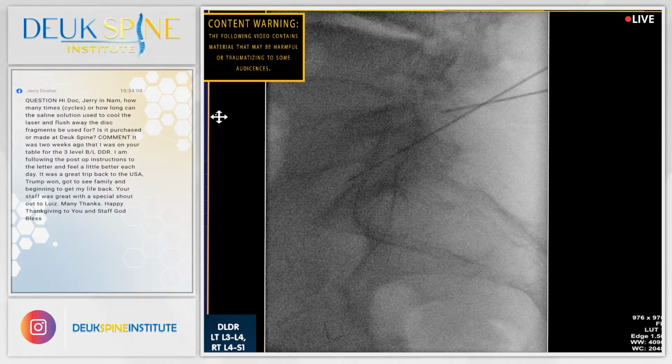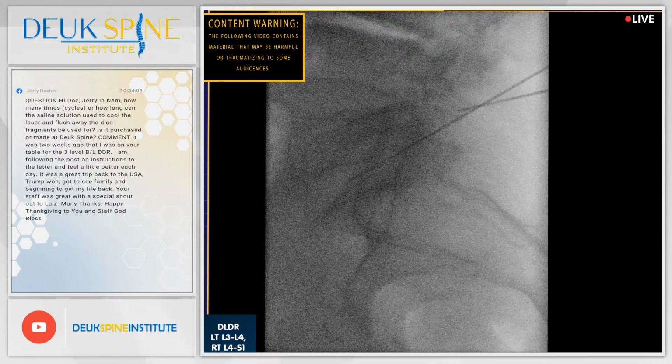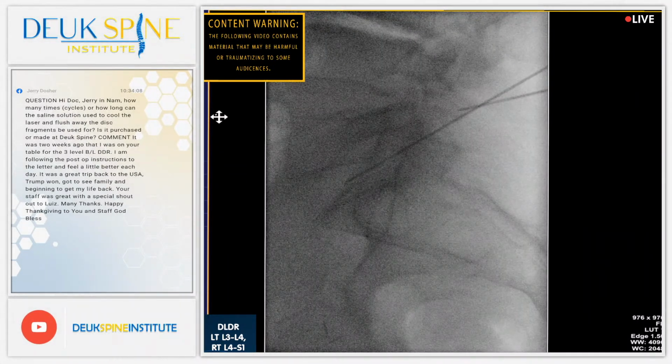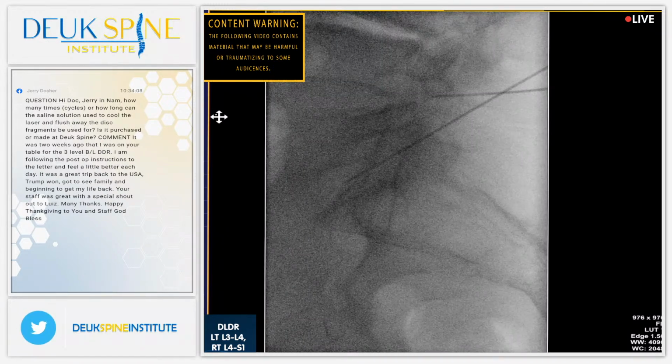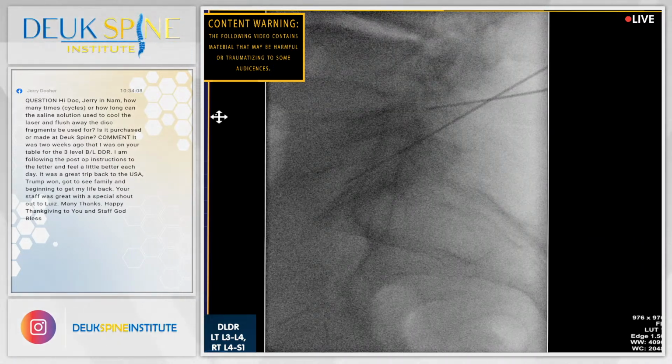Hope you're doing well. The solution we use is regular sterile saline solution. You can buy it. Most hospitals have it. And that solution we cool in a refrigerator to get the temperature down so it's nice and cool. And then it's used to cool the laser, the energy from the laser. So it is just sterile saline. That's all. Nothing special about it. Easy to get. Not something we make at Duke Spine necessarily.